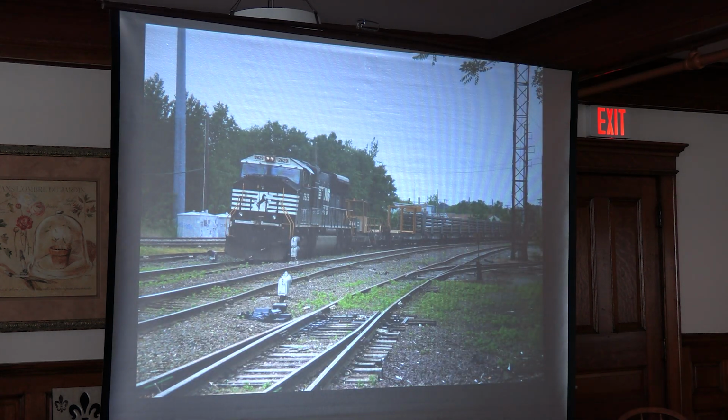Now, some nights working third trick, I'd come off, and like this particular night, I'd have all the adrenaline in the world, and decided to chase this rail extra with this new fresh crew out of Westford. So here's the crew on the rail extra coming through the bleachery in Lowell.